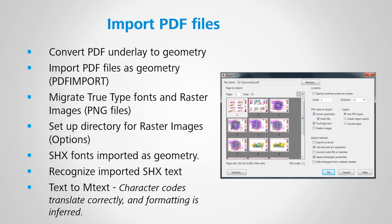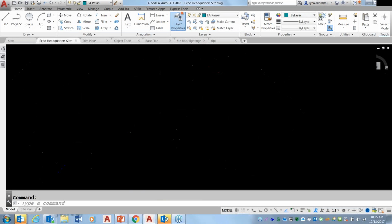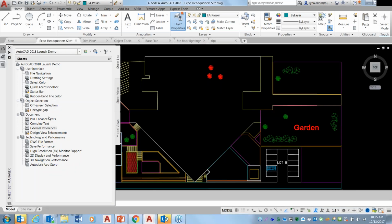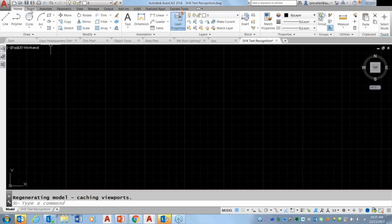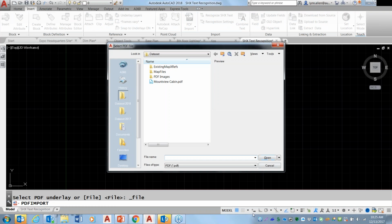All right, let's take a look. This is everybody's, always a crowd pleaser. This is everybody's favorite feature. So let's go over to, I'm going to open up, actually it's just an empty file, nothing up my sleeve. Go over to model space, and I'm going to insert a PDF. So insert, look, can't get any easier than this, right? PDF import. I think that's pretty easy. Conveniently, I have one right here. Open.